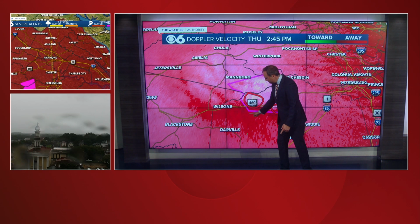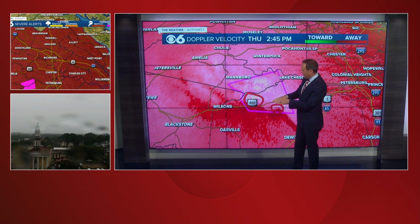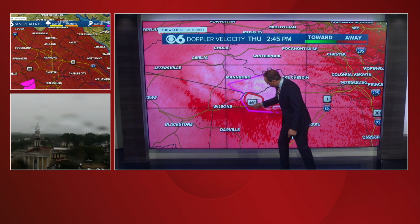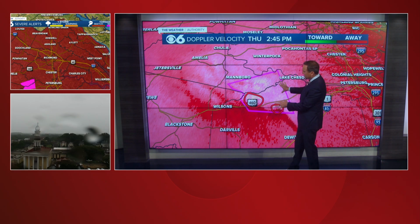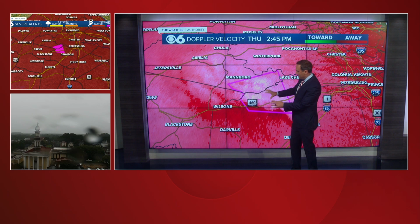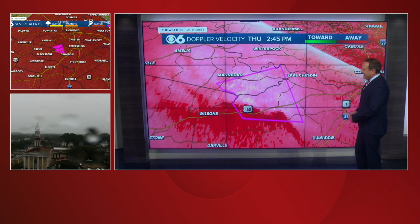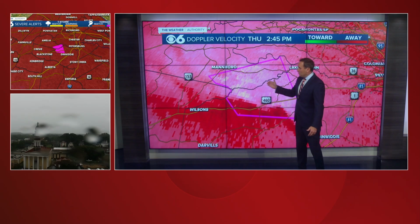So you're probably getting spins here that are developing right along that sheared area. So that's what we're concerned about right along 460. And that's why the velocity signature isn't the classic pink and green right next to each other. It's just a whole different type of atmosphere that we're in right now. And it just doesn't take much to get one of these tornadoes to touch down.